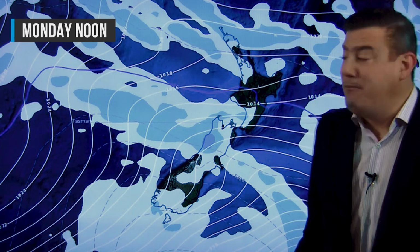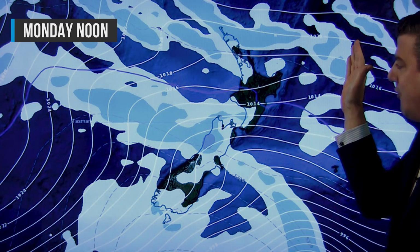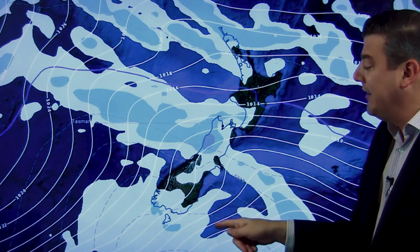Let's have a look at next week. Monday kicks off with mild westerlies for the north of the country, but the bottom two thirds are colder as a result of that windier sou'west change. And there's another cold front coming through with southerlies behind it. That snow level on Monday might lower even further down around Southland.